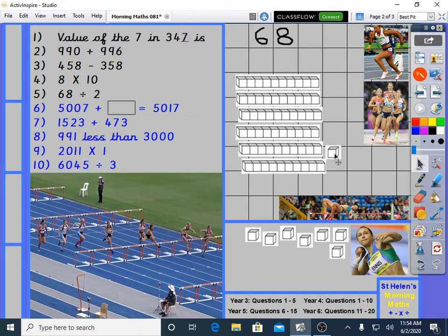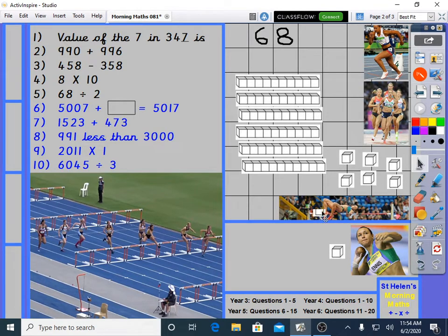And look at these. 1, 2, 3, 4, 5, 6, 7, 8. So I've got 68. It's normally very hard to use counters to count out 68. I'm doing 68 divided by 2, so 68 shared between 2. So I'm going to share those between 2.